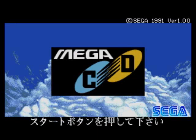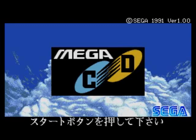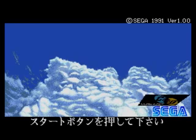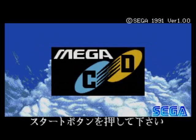And this is the Japan Mega CD Model 1 opening. See, there's the Japanese text at the bottom. Start button, something or other, kudasai. Basically means, please press start button. I know a little bit of Japanese. A very little bit of it. And this time we see the Mega CD logo flipping around, but not the Sega logo.